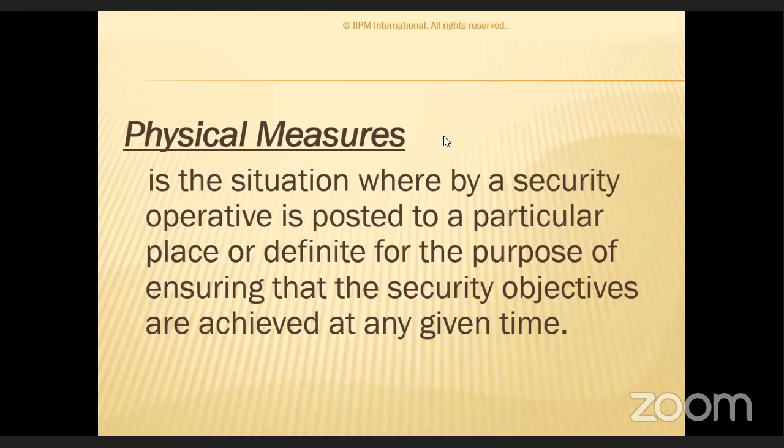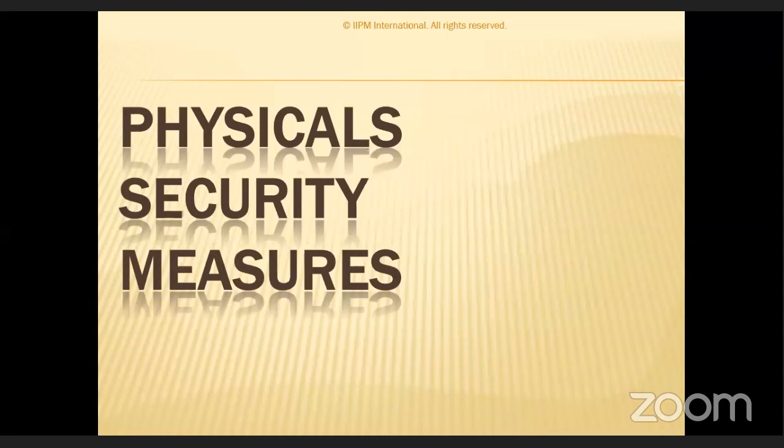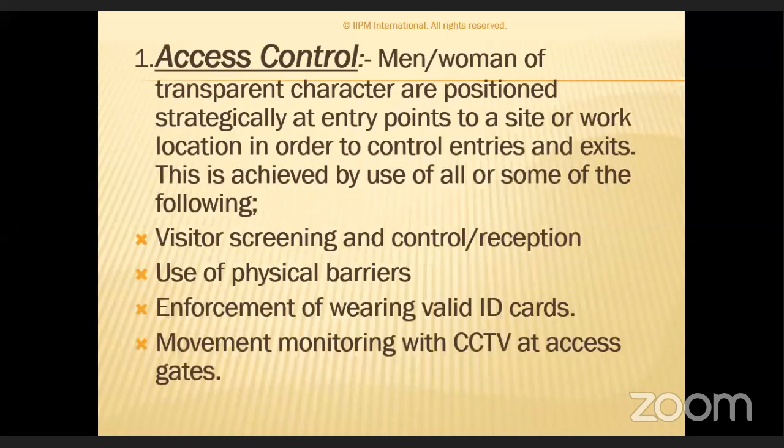Then we have access control. Under physical measures, we have access control. Men and women of transparent character are positioned strategically at the entry point to a site or work location in order to control exits and entries. This is achieved by the use of all or some of the following.